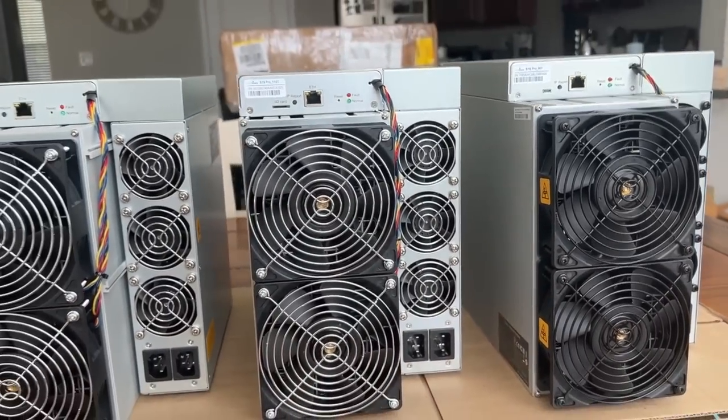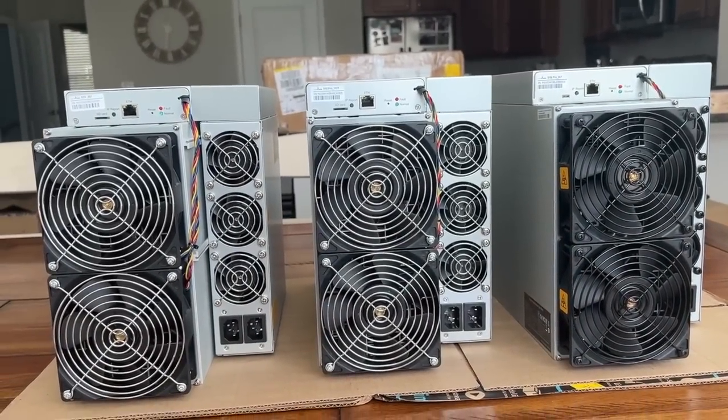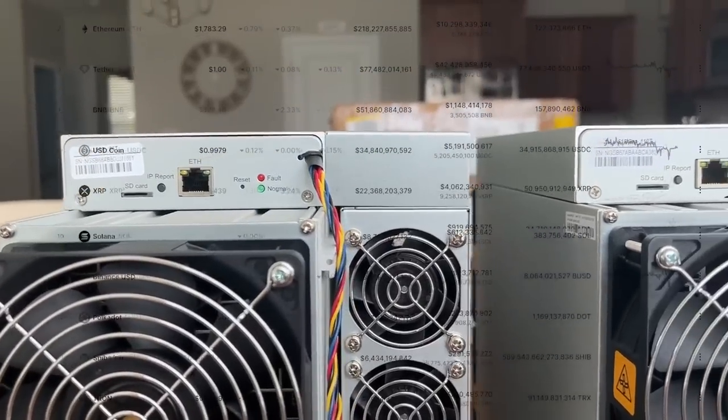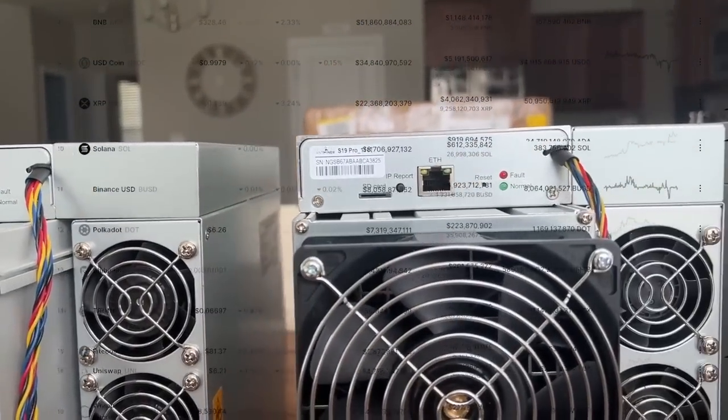Today, we are going to compare, contrast, and really just crunch the numbers, as well as evaluate the cryptocurrencies that these miners mine and see which one or ones make the most sense. Perhaps, quite literally.